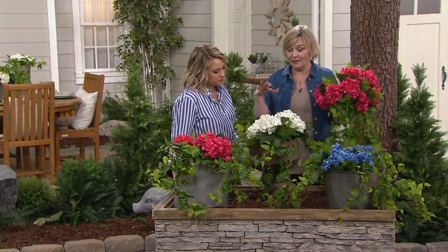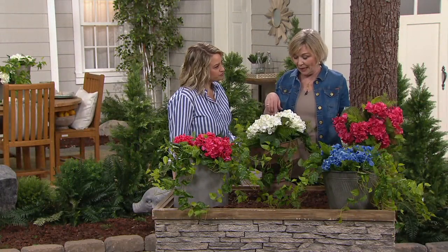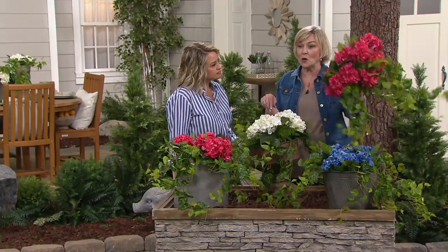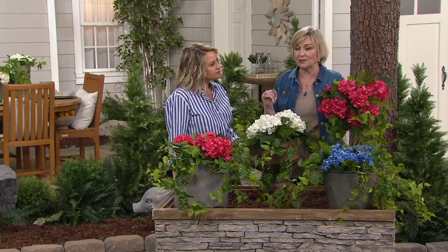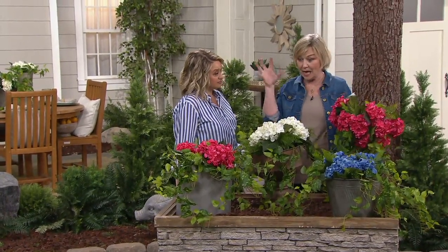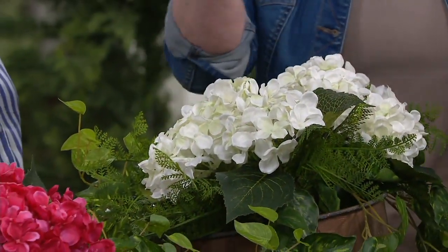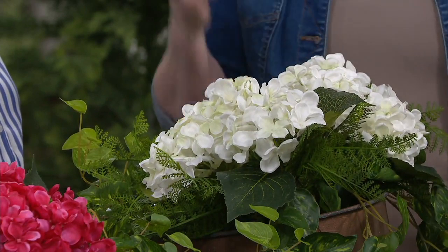I just love the hydrangea. It's a flower that is very delicate when it's fresh, or a plant, it's very delicate. This is not going to be delicate. You're going to love using this. This white is something that, if you love al fresco dining, the white at night in the moonlight is going to really show up. Mixing it with the pink or the blue is fabulous.